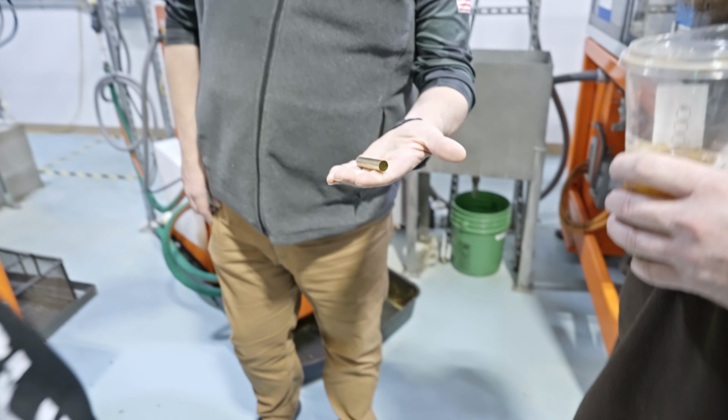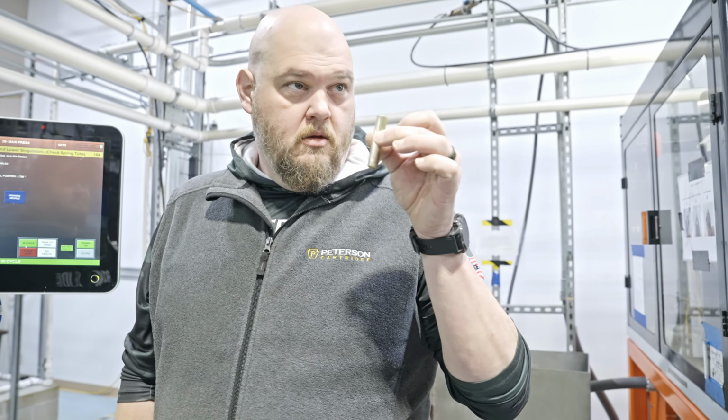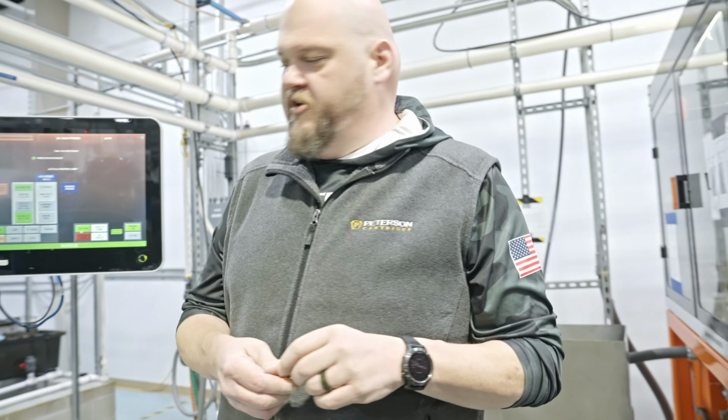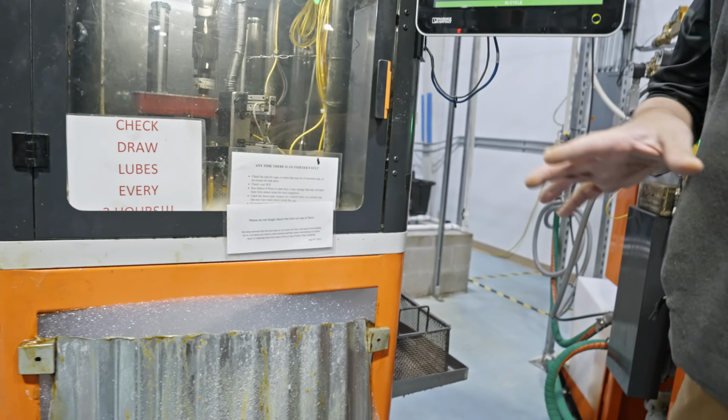When it comes out of draw 3, that's the longest it will ever be. All right. From there we do trims and everything else. Here we can't film any more than Yes, machine.